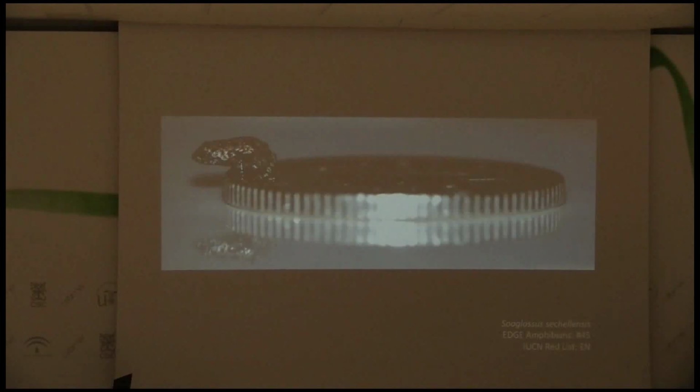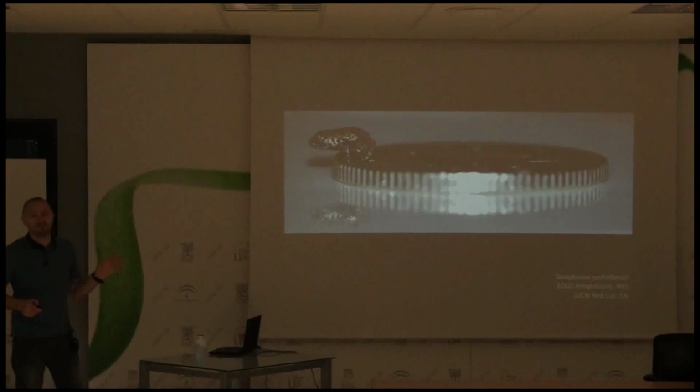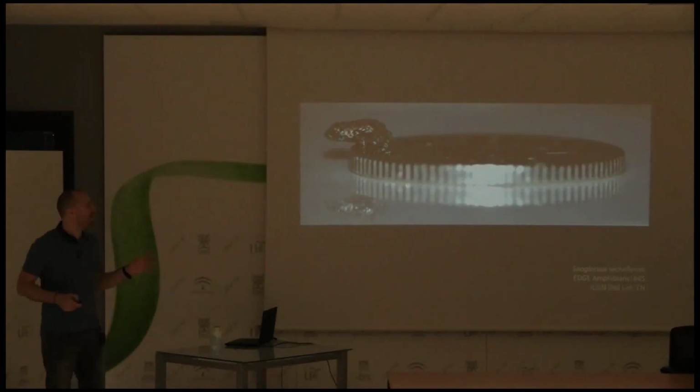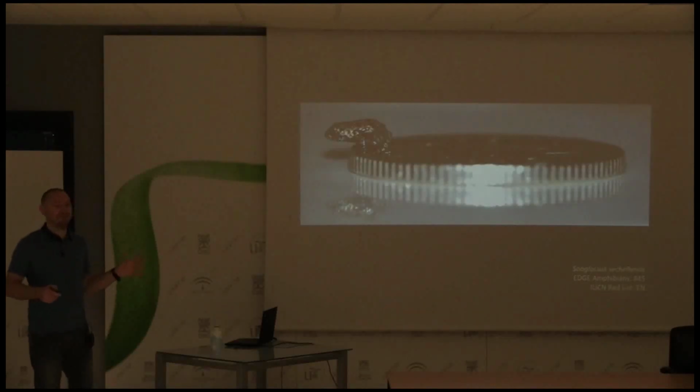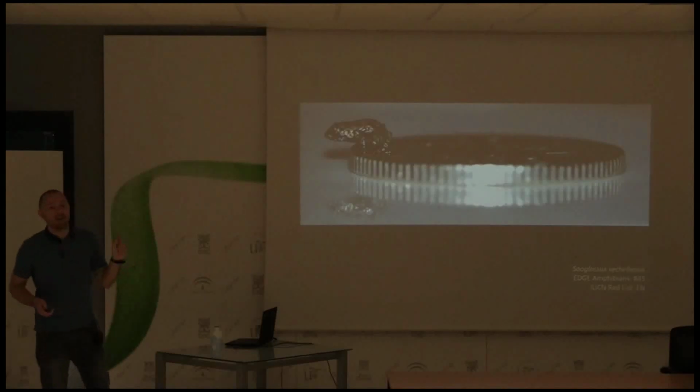That's a little metamorph sitting on the edge of a 10-pence piece, which is probably ever so slightly larger than a €1. How I managed to find this individual, I don't know. I think it was more luck than judgment. But I got to take this really nice photo, so I always stick this in because I'm very proud of it. You can see that they're really quite small individuals, and the adults are only, on average, about 1 centimetre snout-vent length. They can get up to about 1.5 centimetres, but usually around 1 centimetre.